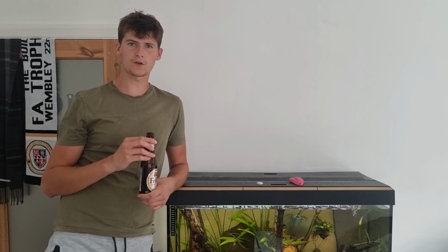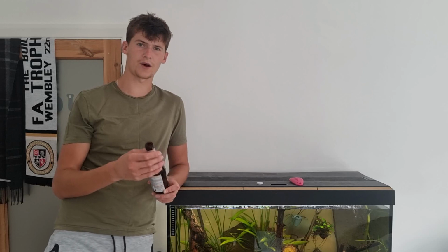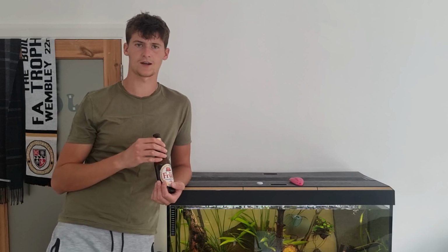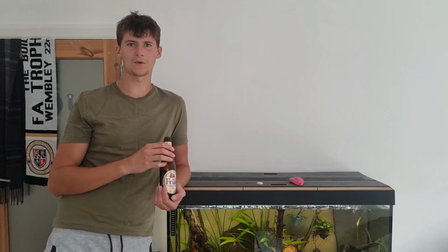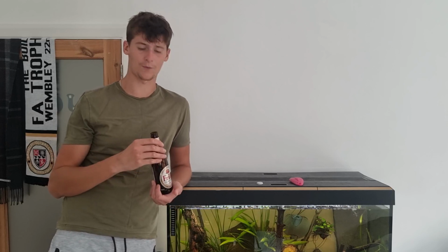It wouldn't be my go-to. I don't really like ciders and all that. I class this as a cider, but I class this as quite a nice cider sort of thing. But my go-to isn't this. I like a bit of bitterness. When people are like, oh, how can you drink beer so bitter? I don't mind it. I really don't mind it.